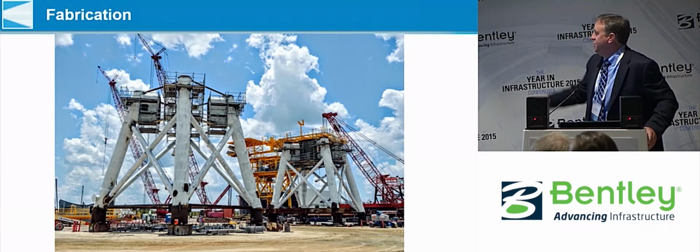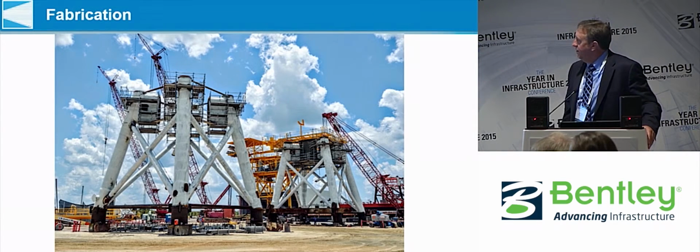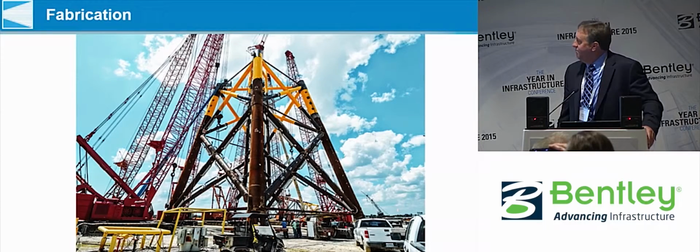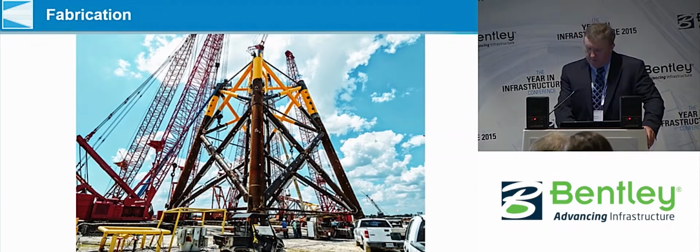Here's the fabrication being done. This is the deck structure in Houma, Louisiana. They're not quite ready to paint it, but they're working on that. Here's a picture of the jacket, and it's being all set up. I don't know if you can see, but you can see the anodes because it's underwater, to keep it from corroding.